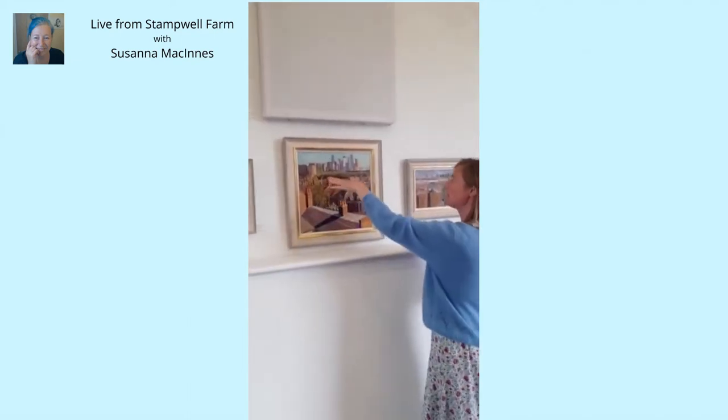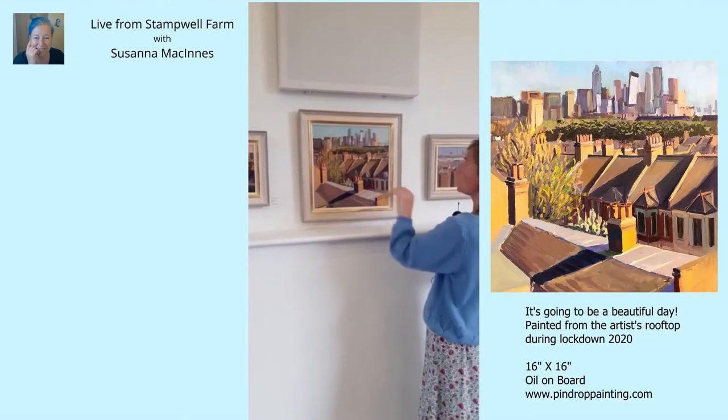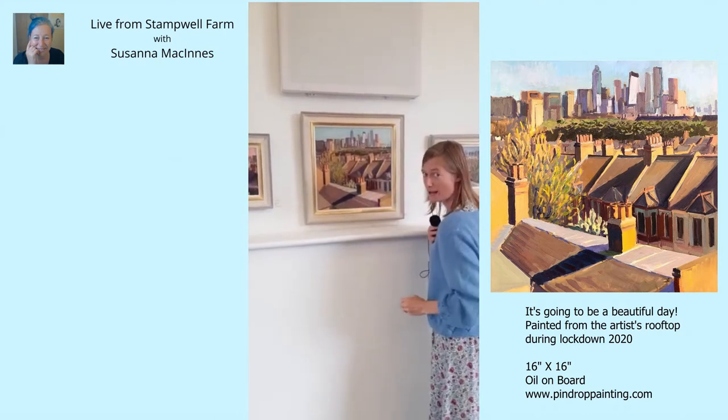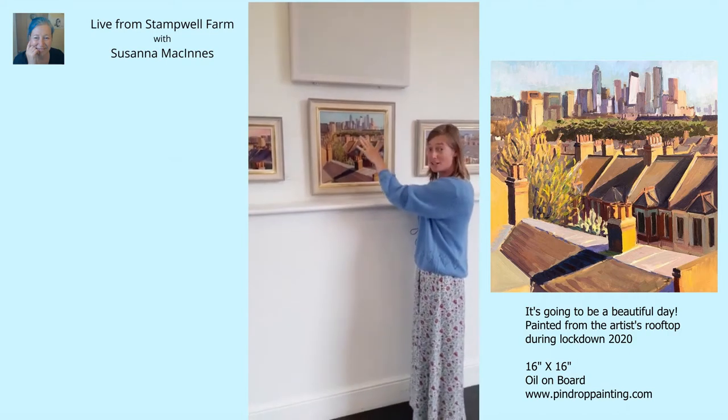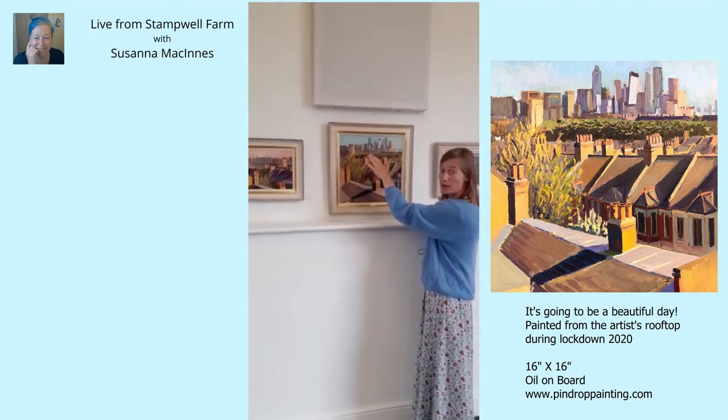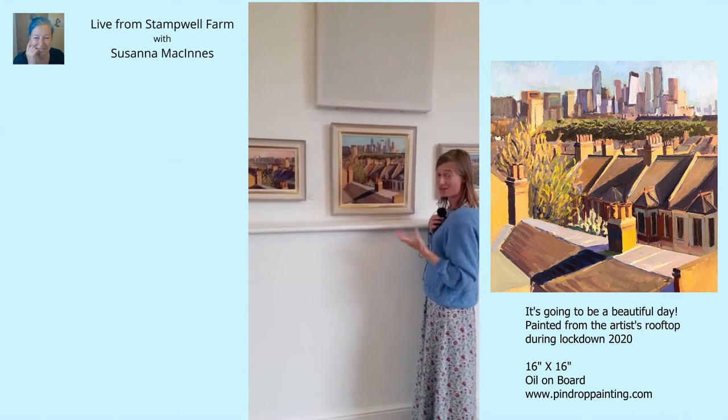And so then you've got this near community in juxtaposition with the skyscrapers far away. And that part of town was so quiet. Normally there's lots of lights on at night, but because people weren't going into work, that was dark at night. It's extraordinary.